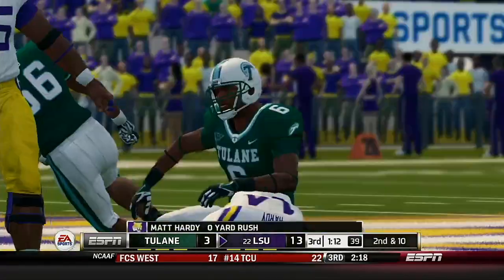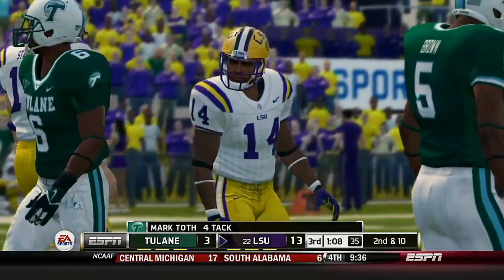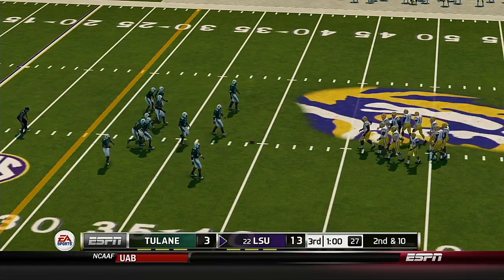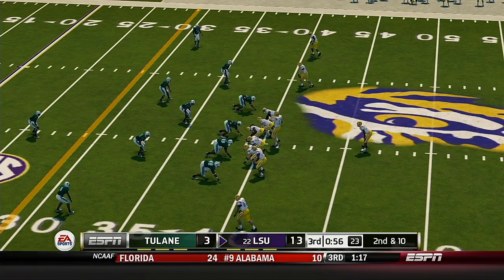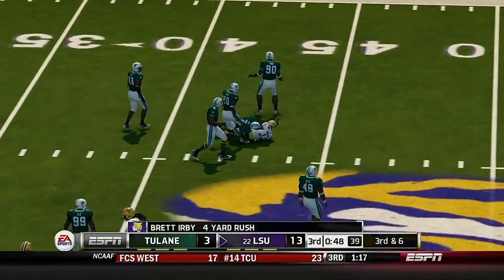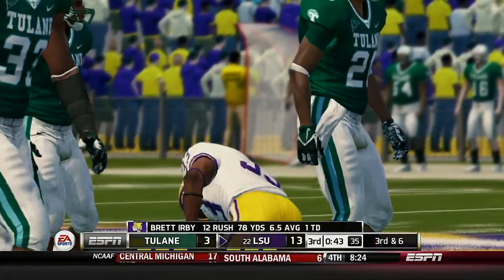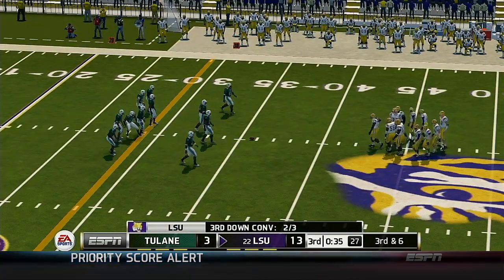He makes it out to maybe the 39-yard line. No gain on the play. That makes it second and 10. He fights forward to about the 36. Gain of three on the play. Third down now, and they need to get it to the 29.